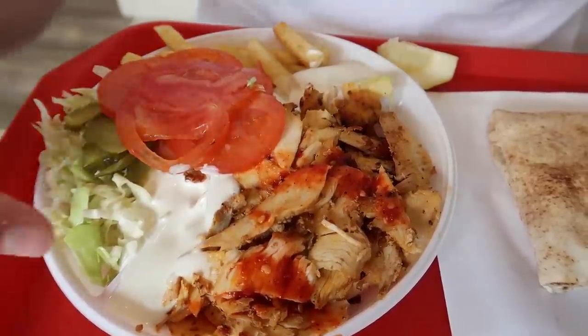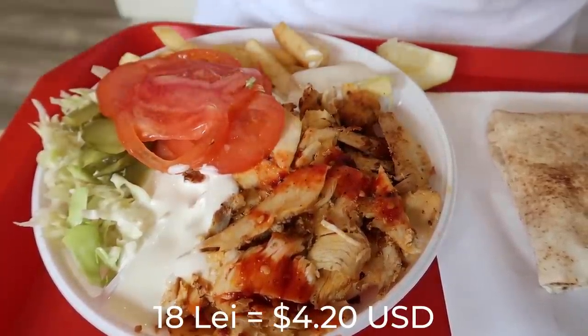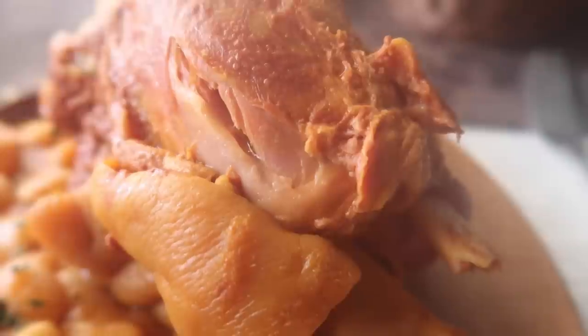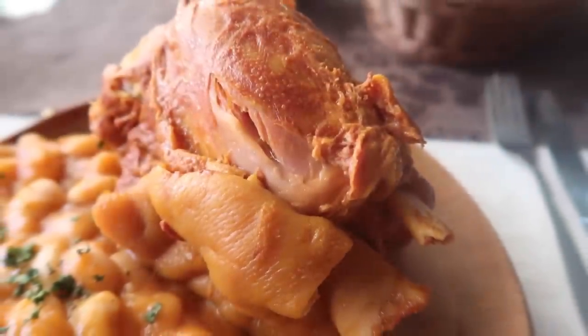We have chicken, yogurt, spicy sauce, tomatoes, lettuce, pickles, and some fries. Ever since we went to Greece, I've really loved shawarma. This is really good. It's peppery and there's a lot of seasoning on it. I know that we're not eating Romanian food, but if you want to see us eat Romanian food, look at our last video, which is a food tour that we did on our road trip.